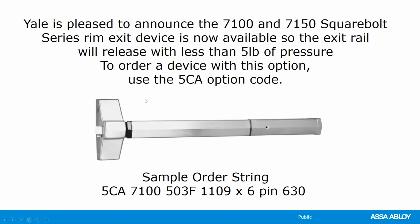Yale on their 7000 series, their 71 and their 7150, theirs is called 5CA, and that is a prefix to their device. So know that all of our devices can be supplied in the most common configurations to meet that California code. And as things happen, if it's a good code, it will find its way out of California and around the rest of the country. So all manufacturers will be required to address that and create products that meet that code if they want to sell the product.